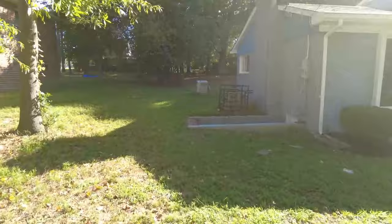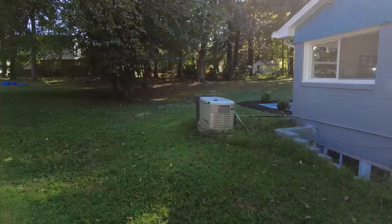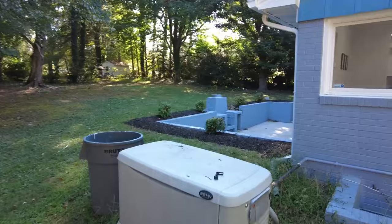This home also features an amazing patio. We're actually gonna go back there and take a look at it so you can see exactly what it looks like. This is a nice open lot, but we do have some privacy here, as you can see with the wooded areas. The home does feature replacement windows, fresh paint, and there it is.